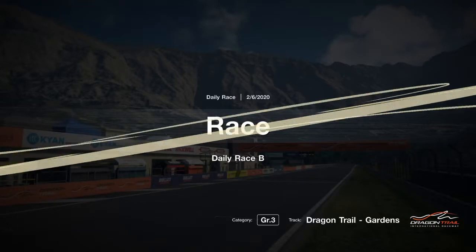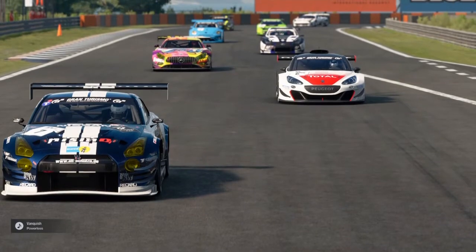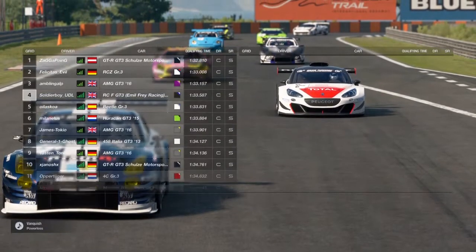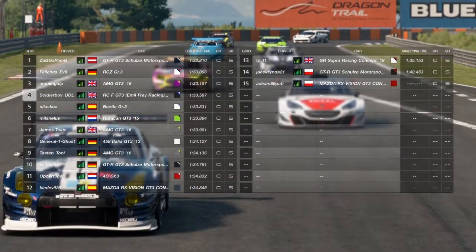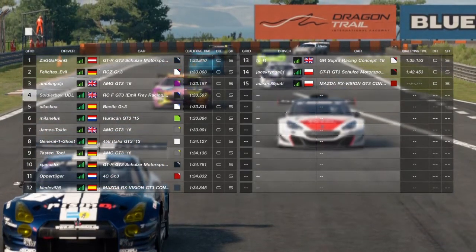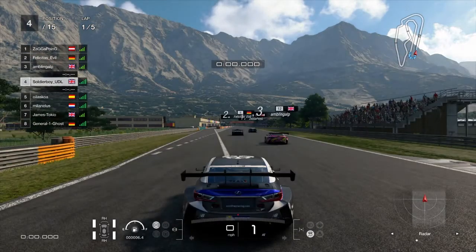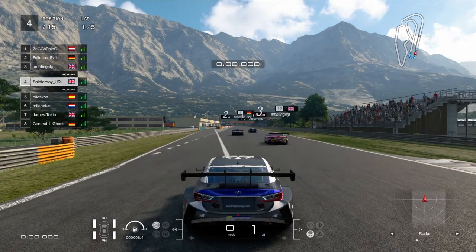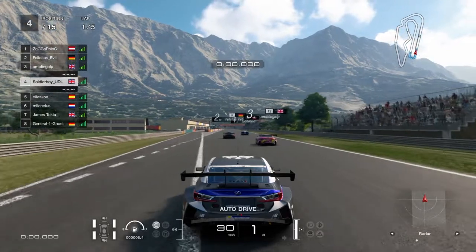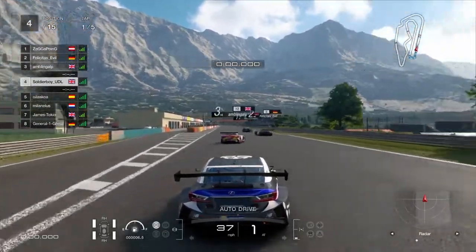So the next car was the Lexus RCF, which I've never used. This was a new car to me. I managed a 134.8, so 1.5 seconds off the Lancer Evo. It's a nice looking car. It was okay. I felt it lacked speed, and again cornering was an issue.